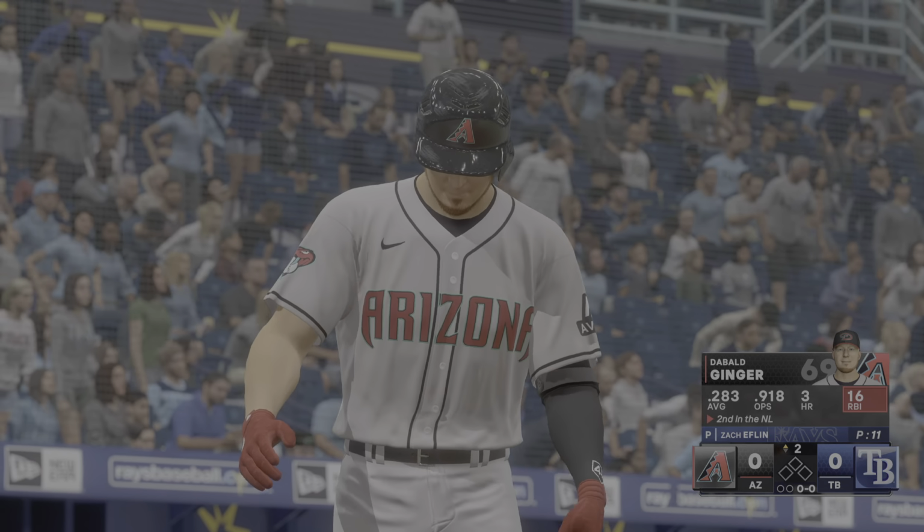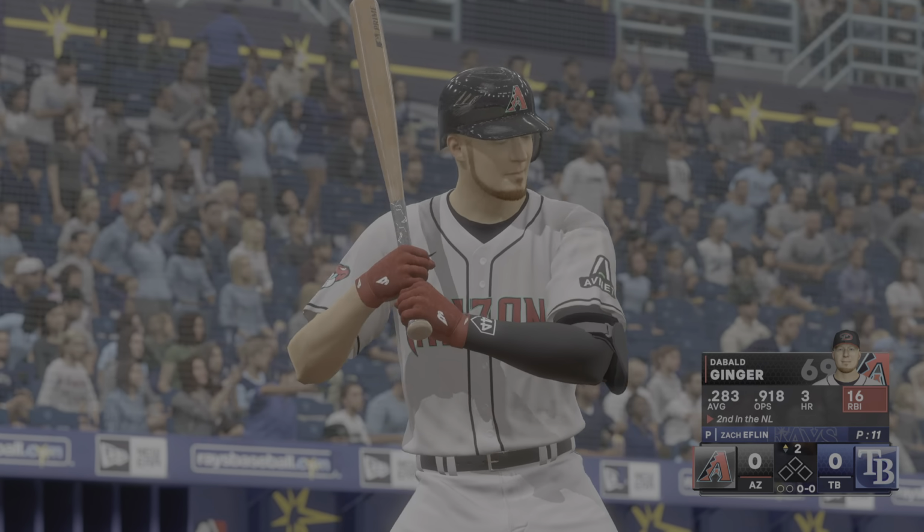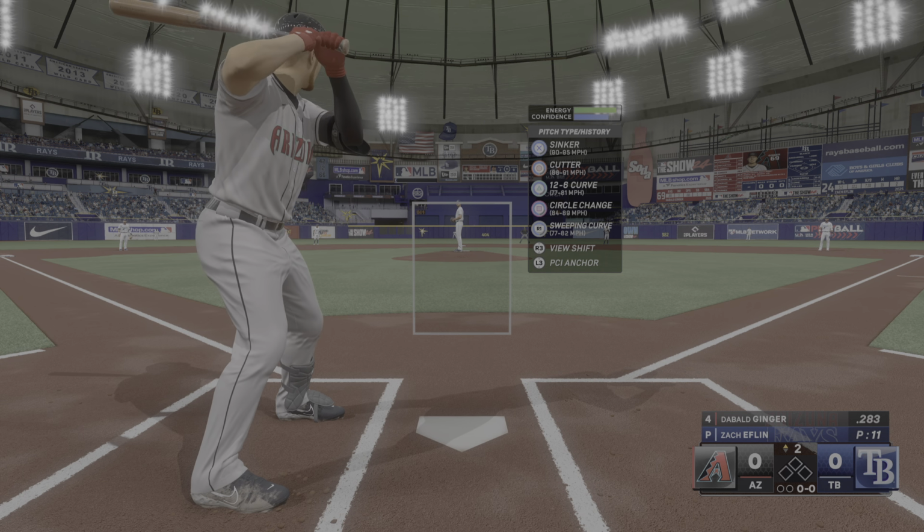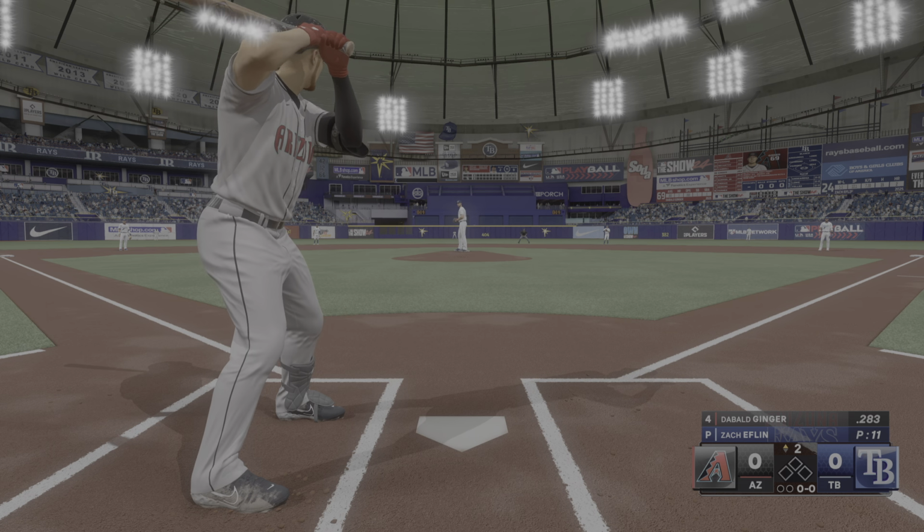So here we go, top of the second. No score, nobody out, nobody on. I'm batting .283 this season. Let's see what I can do against Zach Eflin in this at-bat. He hits 95 on the sinker, 91 on his cutter, and that's all he's got that's quick.